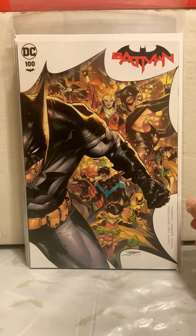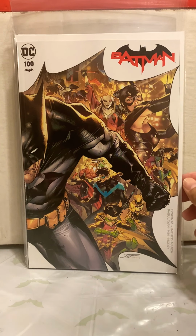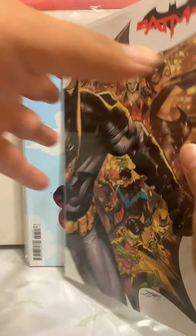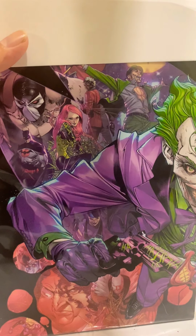I picked up this right here, Batman 100. It's a wraparound. It's a Jorge Jimenez, and you can probably see right here, same. So that's pretty cool.